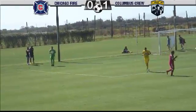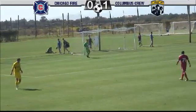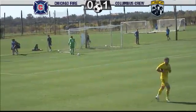Columbus Crew lead 1-0 here at the IMG Academy here in Bradenton, Florida, over the Chicago Fire. Preseason friendly here on chicago-fire.com and thecrew.com.